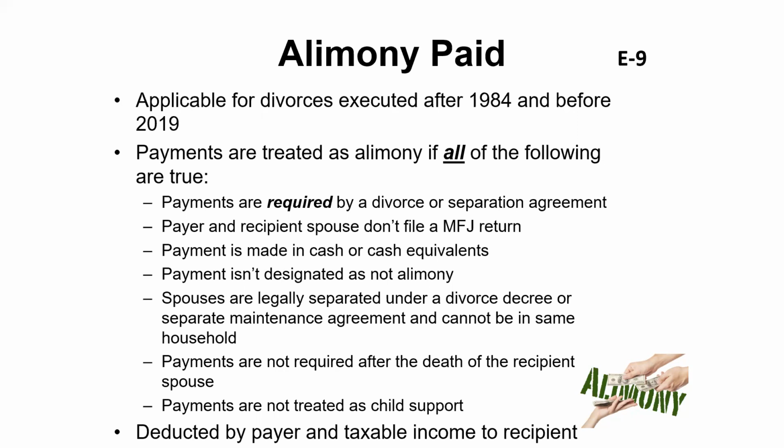So a couple rules that we have for alimony. We are eligible to treat the payments as alimony if all of the following are true. The payments have to be required by a divorce or separation agreement. So it has to be a legally binding document that is requiring payment. One of the interesting ones we have is the payor and the recipient cannot file a joint return. Not quite sure why this one's in here, because theoretically I would not anticipate a married couple filing a joint return to be paying alimony from one to the other, trying to take a deduction, and also having it as income on the same return.